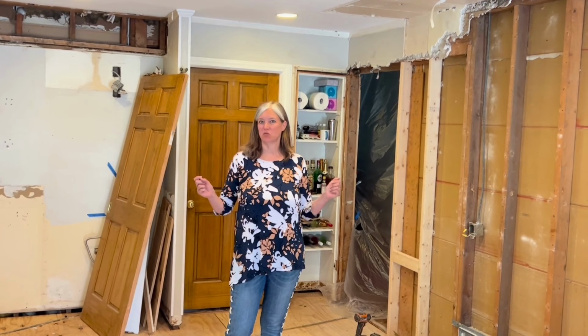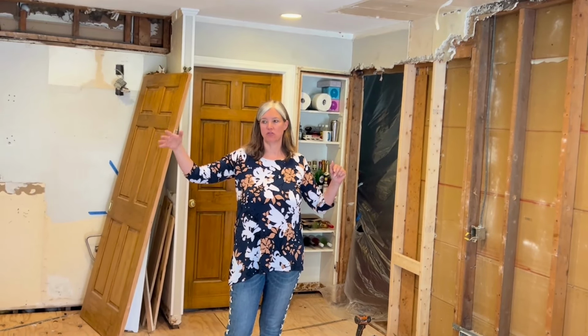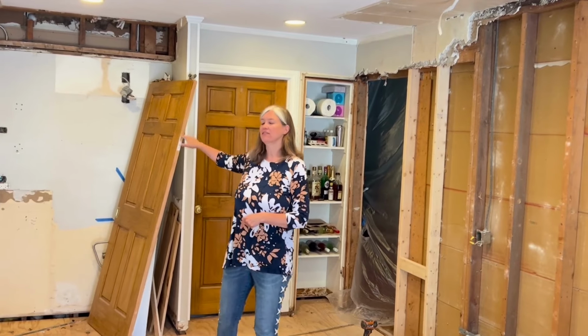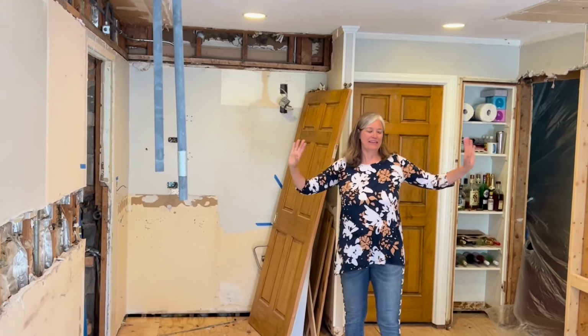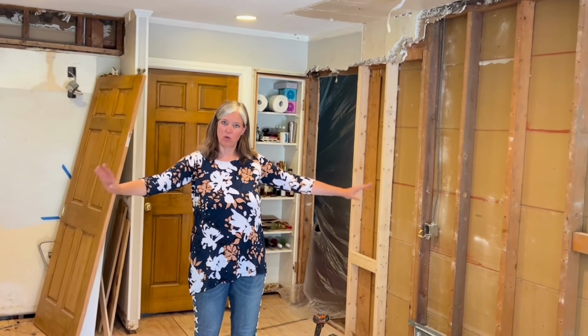Today the electrician is working, so once he's done rewiring, then they're going to rip up the leftover plaster, add fresh drywall and get ready for the cabinets to come in. Then over here is going to be the fridge where this door is, and a built-in pantry.